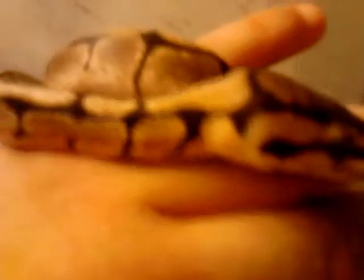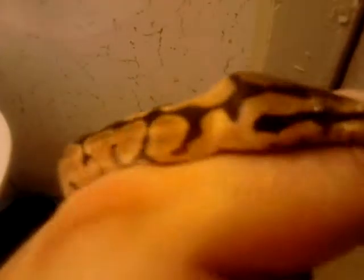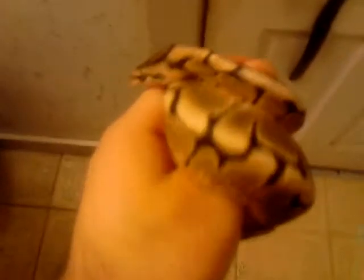I can't see it, but she's got real nice high whites with some yellow on there. Hopefully it'd be real cool if those yellows stay. But I wouldn't really care if they stayed or not, because I like how the high whites look. But yeah, she's a good eater. Real good eater. She's gotten way bigger since I last had her up.